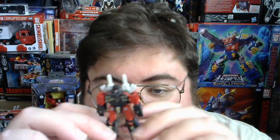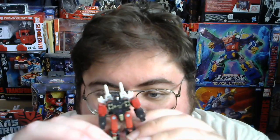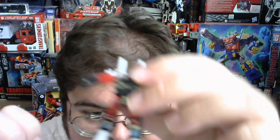Alright, so first up is Frenzy, a pretty standard core class action figure. Like I said, he's a straight up repaint of Studio Series 86 Rumble. So if you have that figure, all you're pretty much getting here with Frenzy is the different paint job. Pretty standard articulation. Arms are attached to the torso at ball joints, so they can spin forward and backward 360 degrees. You can have both his arms pointing upward, like he's pretending to surrender to the Autobots. But it's actually a trap. The arms can go in and out at the wrist, but that's due primarily to transformation.